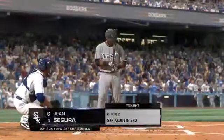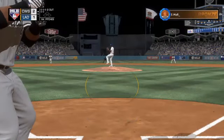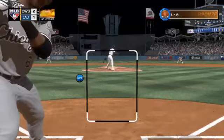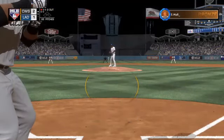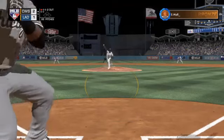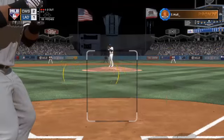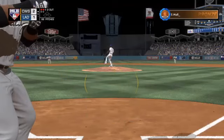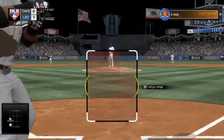Gene Segura standing in. He started out the evening 0 for 2 so far. And that misses for ball 1. It's 1-0. The windup and the 1-0 pitch. And there's a pitch that just misses the inside corner. From the windup, the 2-0 pitch. Knee-high slider that he takes a look at. That was a good 2-0 slider right there.